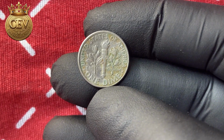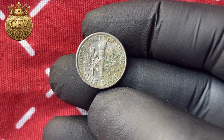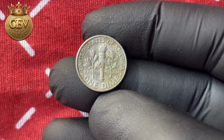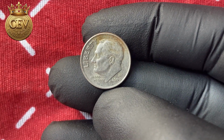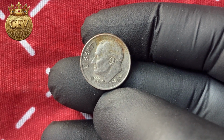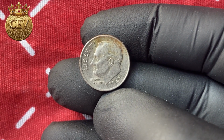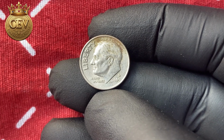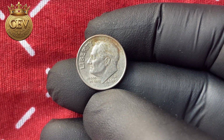The $57 million figure associated with this 2005 Roosevelt dime is extraordinary, but without reliable documentation proving an actual sale at that amount, it should never be presented as a guaranteed market value. Real-world coin values depend on authentication, rarity, minting characteristics, preservation, grading, demand, and documented sales.